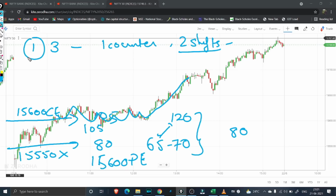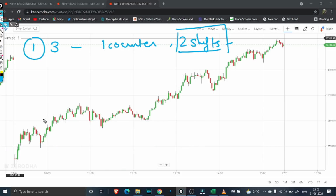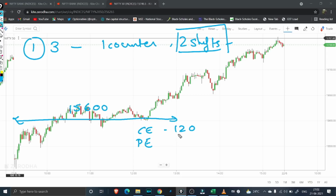I hope you're clear with both the shifts which we did, because the stop loss was not triggered and there was imbalance in the premium. That's the reason we shifted from 15,500 to 550, 550 to 600. So now we have a short straddle at 600. The 15,600 short straddle has calls trading around 120 and puts trading in the range of 80 rupees.